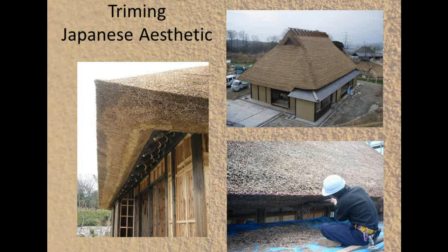As opposed to Korea or Southeast Asia, where the thatch is put on with the ear facing down, in Japan it's almost generally the stalk facing down, and then it's trimmed. And that's kind of reflective of the Japanese aesthetic, of taking rough materials, like we saw with the stone or the timber, and making them very refined.